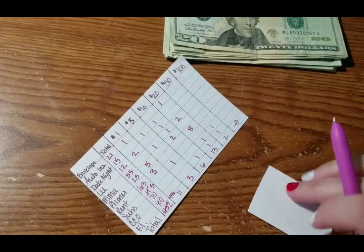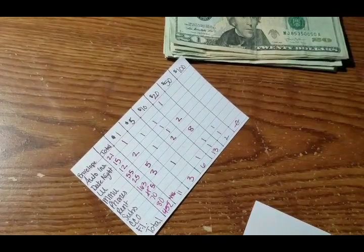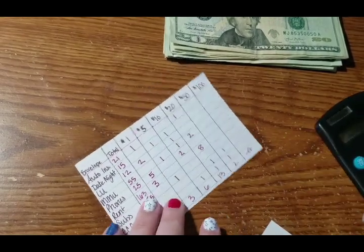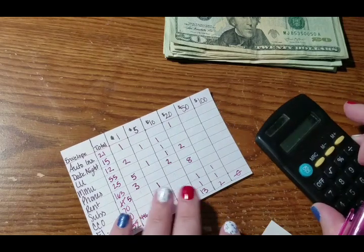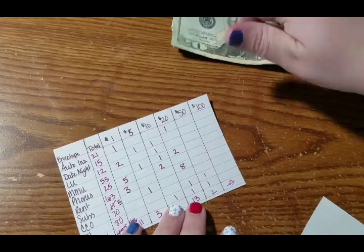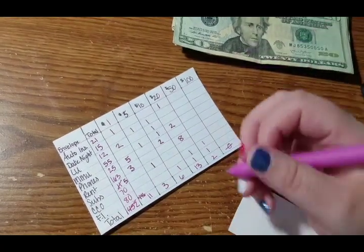Alright, so we're going to take out, since I already have 160 in the 20s, which I think I only need one more 20, because 13 times 2 is, wait, no, we already have all the 20s. That was the thing, I made it so that we didn't have to do 20s.